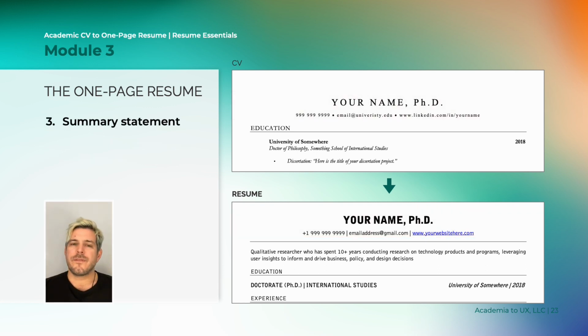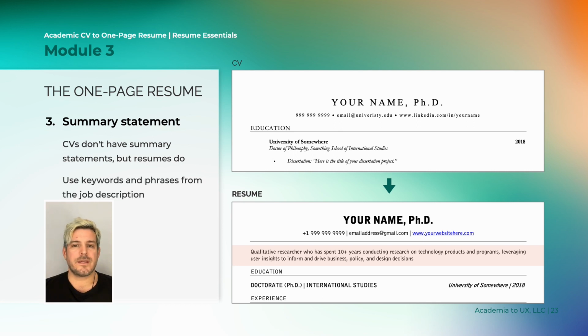One important thing to note is that CVs generally don't feature summary statements, while resumes often do. So here you want to compose a brief but punchy statement that quickly captures what you're an expert in, how long you've been doing it for, and what you bring to the role. If possible, try and incorporate some of the keywords and phrases from the job description that you're applying to, but we'll hit on this later in this module.